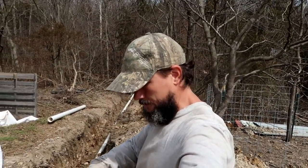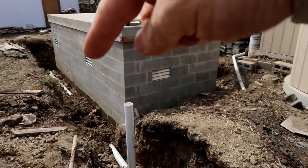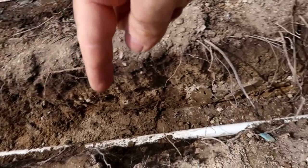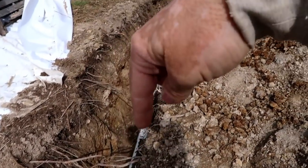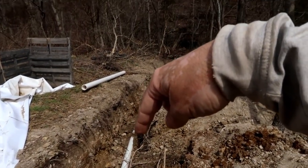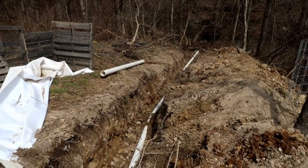Okay, so let me show you what I did at the very end and then explain some of the stuff that you really have to do when you're doing something like this. So the root cellar is what we want to drain, right? So this pipe has to have a rate of fall the whole way. If it's running uphill at any spot, that will stop the water from draining. Simple concept, right? Easier said than done, though.